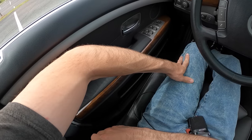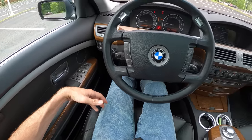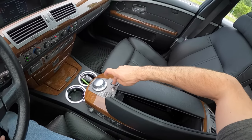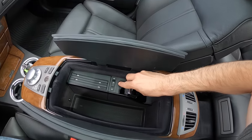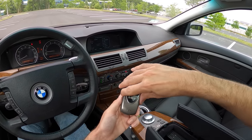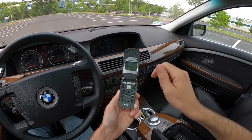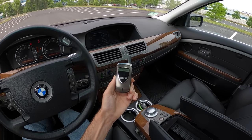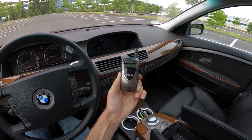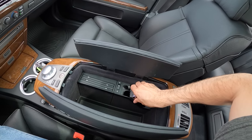A little bit of noise as the seat gets into place. It's either inflating or just moving. And then in here, we've got our big compartment, but the most important thing is our BMW Motorola StarTech. That is the ticket right there. That's what you like. I have such a thing for manufactured branded telephones of this era. I think that is so cool.